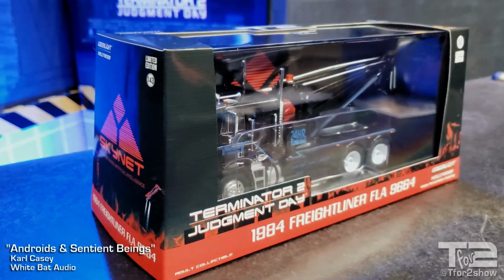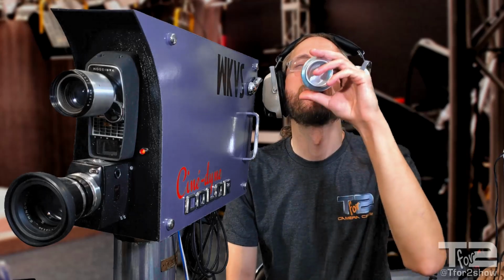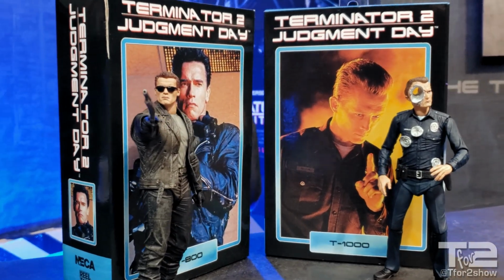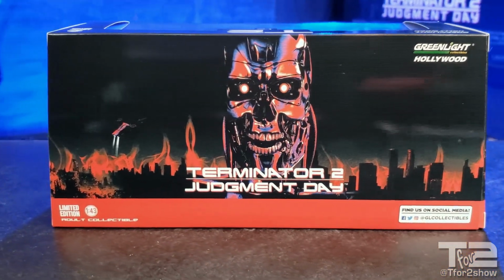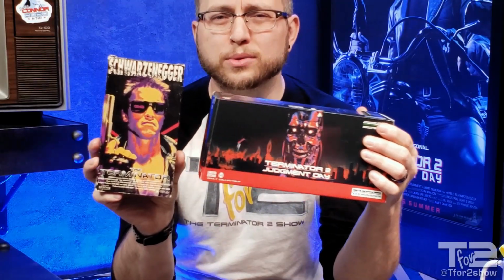Well, my first impression is that the package has a nice big open window for those weirdos out there who like to buy stuff and never open it. The box has the same overall visual theme as Greenlight's previous T2 releases. Me personally, I usually prefer it when T2 merchandise carries that sort of retro classic 1991 look like what NECA has been doing with the most recent T2 figures, but doing something more modern is fine too. This red and purple color tone on the endoskeleton actually kind of reminds me of the 1991 re-release of the Terminator VHS, where they added similar red and purple tones to Schwarzenegger's skin.